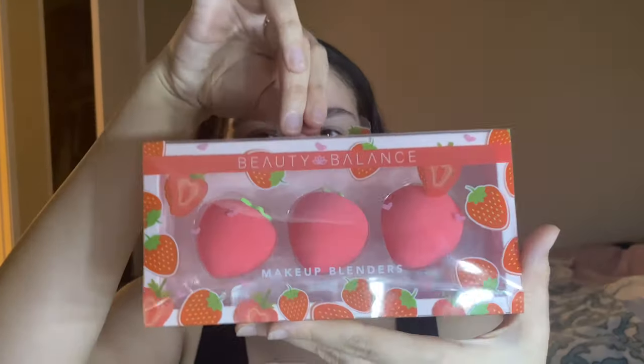Okay, so primer's on. I'm going to be taking some brand new sponges. These are not name brand sponges. They're brand new. They're so cute. And this is what they look like.